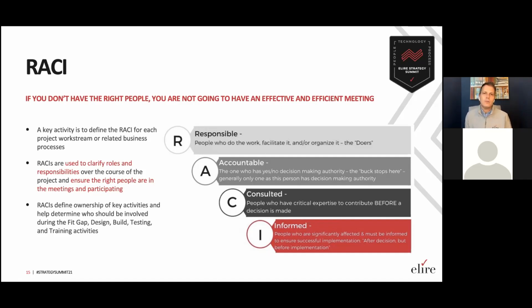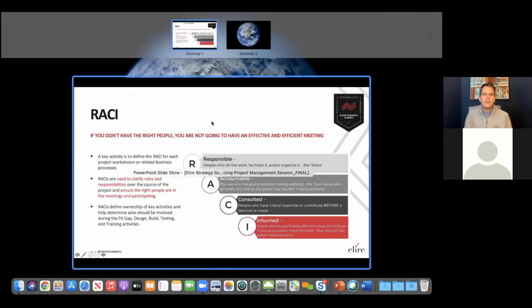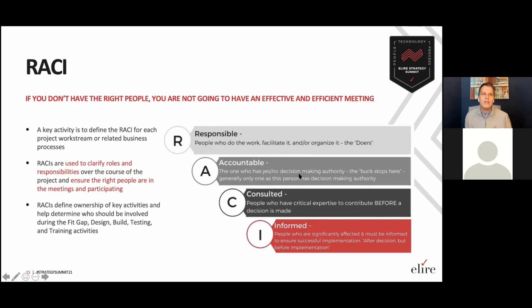So the responsibles and the accountables are really in the room, sleeves rolled up, and they're really doing all of the work. The consulted needs to be part of that decision, but they can really review it once it's baked a little, right? They have critical expertise. They're an impacted upstream or downstream system, and they can contribute before that decision is made. And then the informed are people who are highly impacted, but they don't need to know before the decision is made. They really just need to know before you implement. So after the decision, but before the implementation. So we often say that the responsibles and accountables are the required meeting attendees. The consulted are optional, and then the informed shouldn't be there.